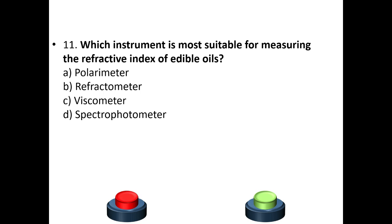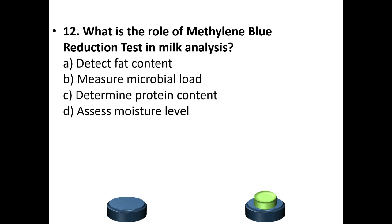11th question. Which instrument is most suitable for measuring the refractive index of edible oils? Polarimeter, refractometer, viscometer, spectrophotometer. Your answer is option B. Refractometer. 12th question. What is the role of the methylene blue reduction test in milk analysis?